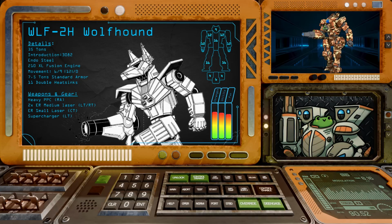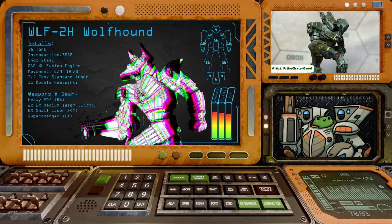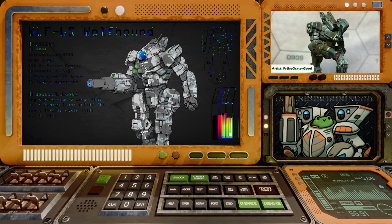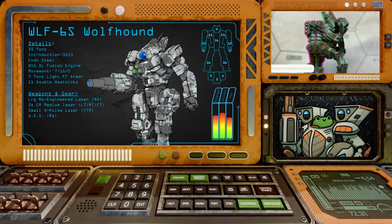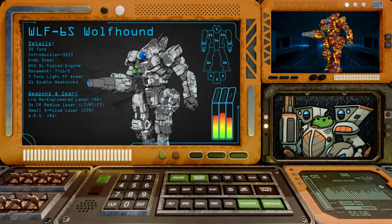Remaining niche, the Wolfhound 2H proved to be a product in high demand for the Ark Royal Mechworks. Our last official variant today is the Wolfhound 6S, and it is the most recently produced reimagining for this battle mech. It was designed around an upgraded XL engine which pushed the top speed to 97 km per hour and benefited from both endosteel and light ferrofibrous armor.